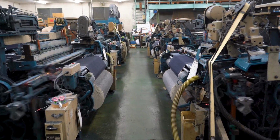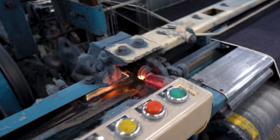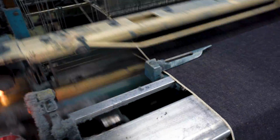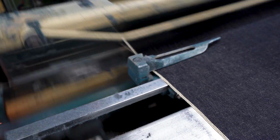So Tsuriami machines, I guess the equivalent in the denim world would be a shuttle loom. When you look at shuttle loom denim or selvage denim, you can tell that it's made on a shuttle loom because you can see the selvage ear. So that's the indicator that it was made on the old machine. Right. And some people think that circular knitting, when the t-shirt has no seams and is a tubular body, is the indicator that it was made on a Tsuriami machine. But that's actually not the case.